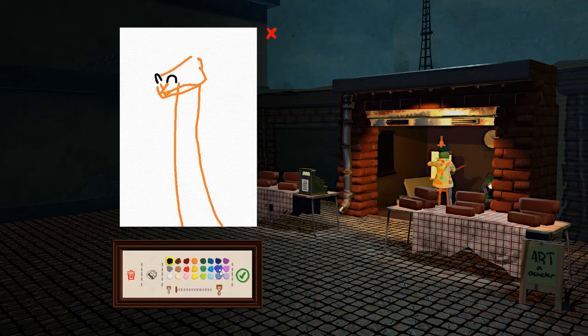And giraffes are well known for their robotic laser beam eyes, so we'll do that. Definitely got to give them their robo eyes. Okay, looks good. Give them some big bushy eyebrows. This is just the pinnacle of giraffes, am I right? People look at this and they're like, wow, I've never seen a more convincing giraffe.